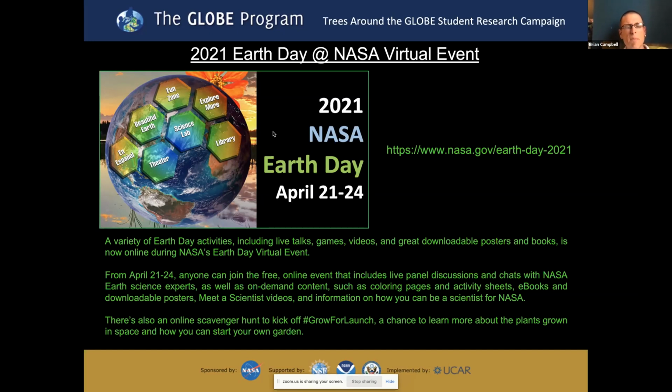But there's going to be something that's really cool too. It's going to be an online scavenger hunt, and it's kicking off the Grow for Launch, where they're discussing how plants are grown in space, like on the International Space Station. And that's run out of another NASA center, like NASA Kennedy and NASA Johnson Space Center. NASA Kennedy is the lead behind that, but it's going to be really cool to see, and go check that out. Hope you become part of it.